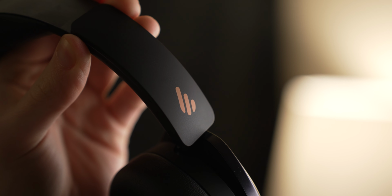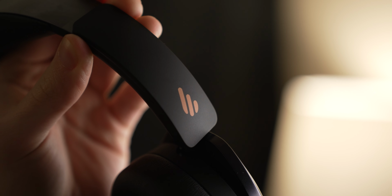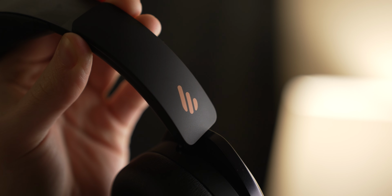They also really don't look bad either. You can get them in a white and gold or this sort of black and copper / rose gold. There's some Edifier branding on the headband, but not much else, which should deter thieves because they look pretty generic, and that's not necessarily a bad thing.